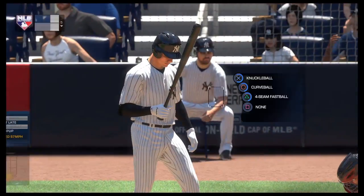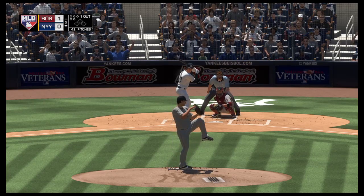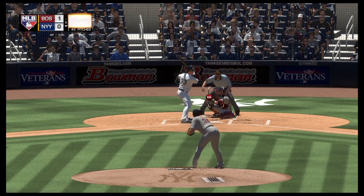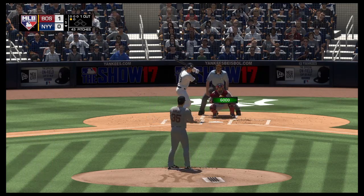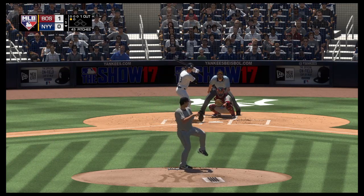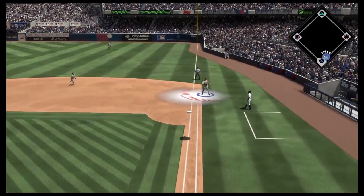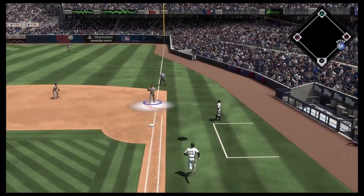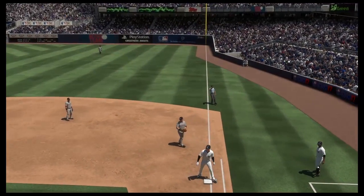First baseman number 33. The left-handed power bat of Greg Bird digs in now. He's 0 for 1 thus far. Now a knuckleball, and it's looked at for strike one. Yankees still on the lookout for hit number 1 here. And here's a ball hit in the air. Moreland is there for it. And he makes the catch for the second out.